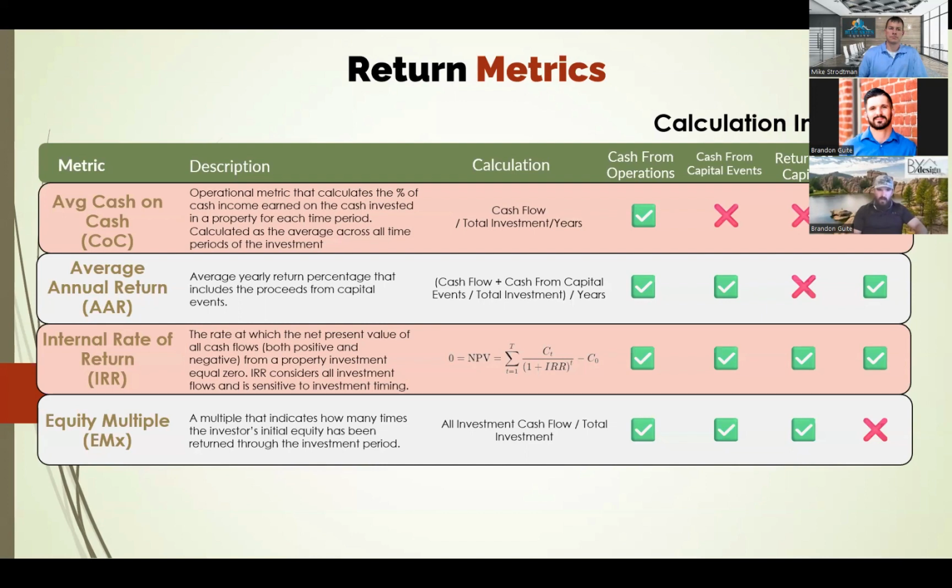One of the most common ones, this internal rate of return, or IRR, is a very complicated formula. As you can see here, I'm not going to pretend or even try to go through and explain that formula, but really the intent of the IRR is it takes into account everything. That's why it's so popular. It takes into account your cash flows, capital events, the return of your capital, and the time value of money. Not just the time horizon, the 5 years, 7 years, 3 years, what have you. The time value of money is taken into account there too.